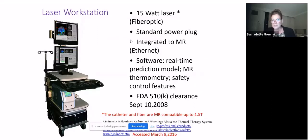When people ask me, when's the FDA going to approve this, I understand the question, but it doesn't make sense because everything we use is FDA cleared already. I think the intended question is, when is CMS going to pay for this?